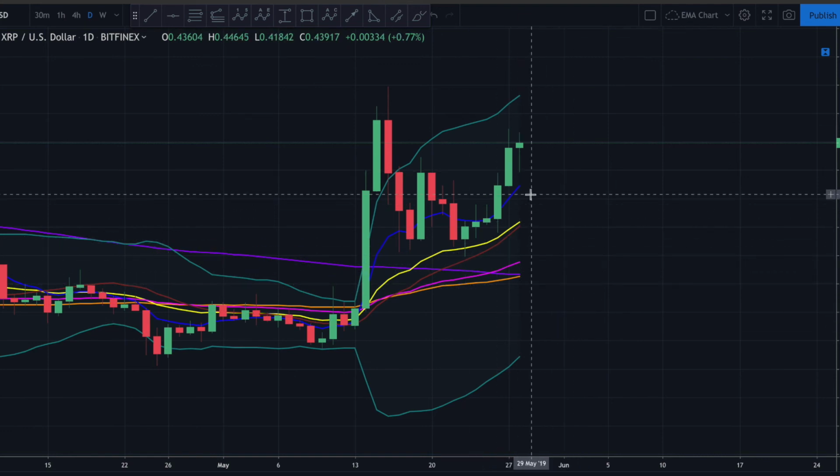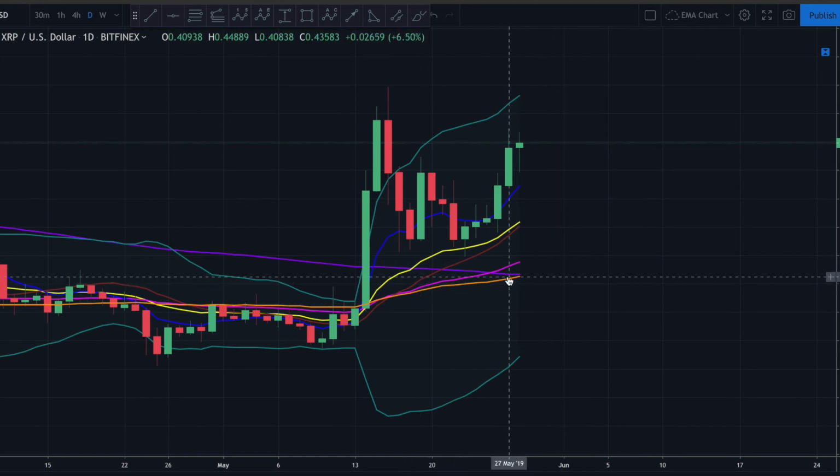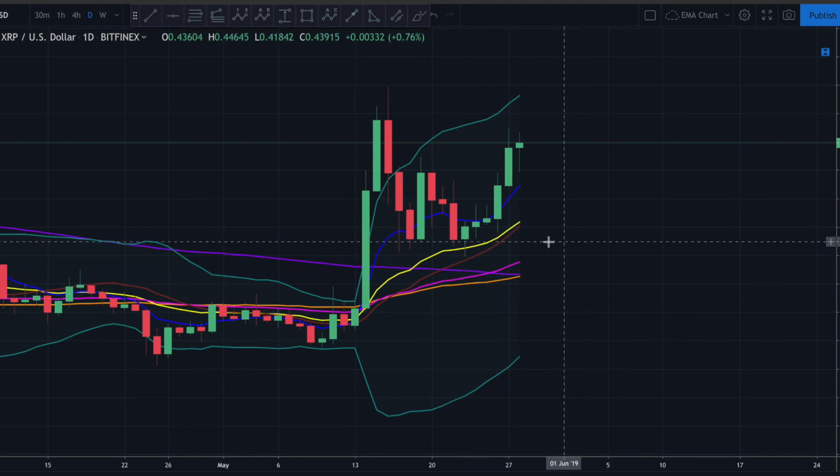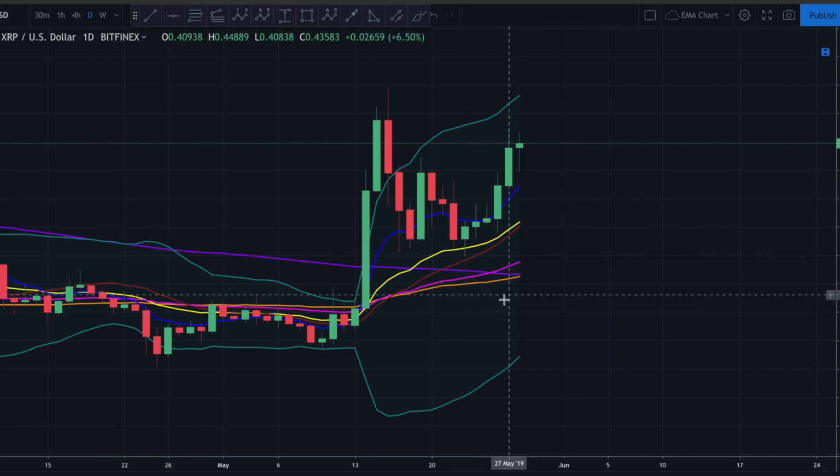Again, we've already got the 8-day above the 21-day, above the 55-day. Now we've got the 50-day moving average about to cross over the 200-day moving average, golden cross, guys. That would be a very, very bullish sign for Ripple if this does end up playing out. And it looks like it's going to play out. It very likely will, barring some anomaly here. So this is very, very bullish overall for Ripple.